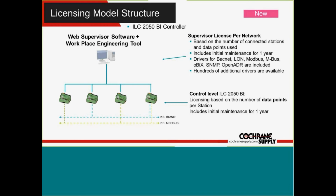And the supervisor is more your upper layer system, and it works in a similar way where you can buy this supervisor software that has all these different drivers for connecting to all these different systems. And then you have more of a localized control level where you may have a specific system where you're going to be using an ILC 2050BI to connect to a variety of different sensors, but you may have another controller in a different area to do more localized based control.